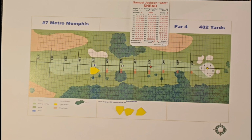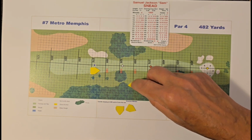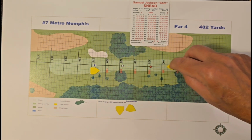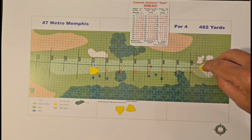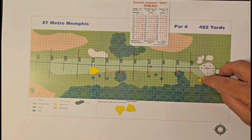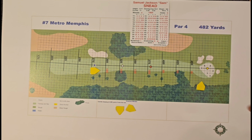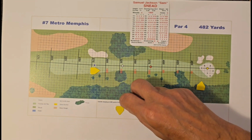Second shot, he hits a 5-iron. 175. 10, 110, 160, 175, R25, 5, 10, 15, 20, 25, and it rolls 5. And he's into deep rough. So he's aiming for hole number 2. So not only is he in a deep rough, he is actually short-sided.